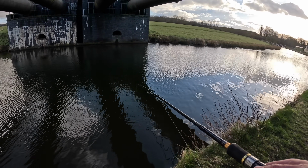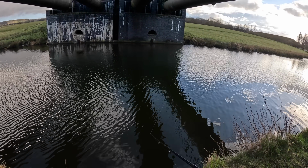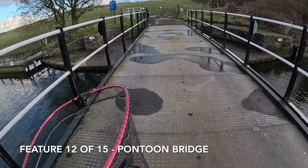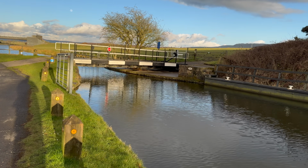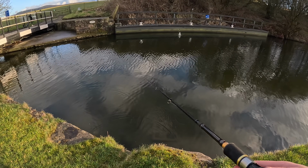Whoa. Oh, that's such a shame. I set the hook when I saw the fish take it instead of when I felt the bite. No! Number 12 looks like a cracking spot. Fishing both sides of this bridge. We've got some sort of pontoon walkway thing there. This is good fish territory.